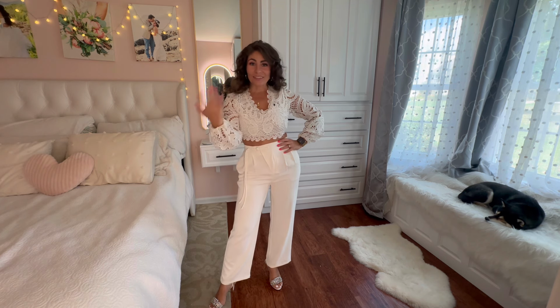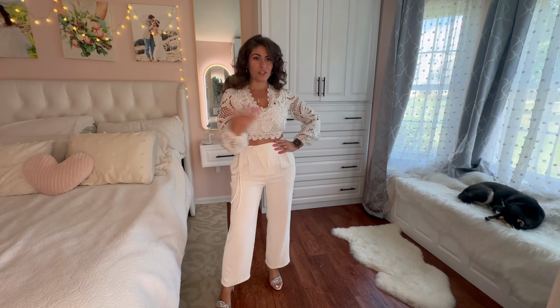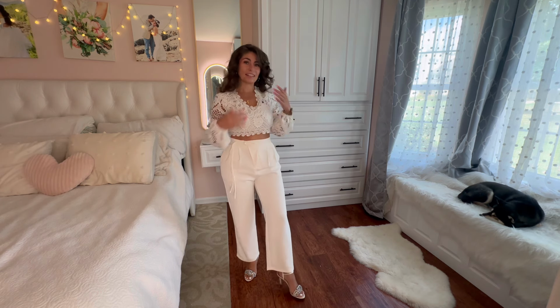Maybe you have an all-white party. Again, right? Brides could do this. They could choose to have their all-white fits for any of their events that they might be having. This is a really great look.